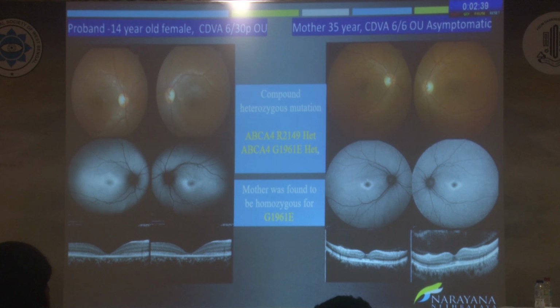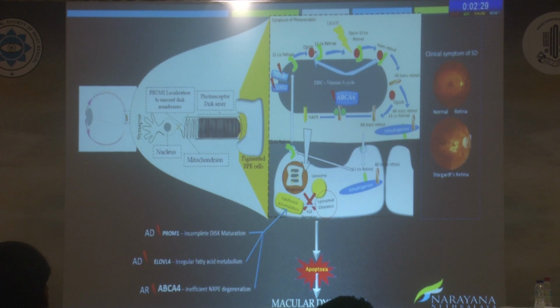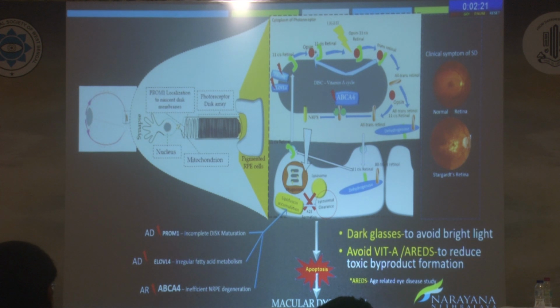This is a typical example of same disease, same gene, same family, but depending on the mutation and inheritance pattern, symptoms and the progression could be different, which is common in Indian scenarios. So most of the time there will be metabolic overload in macular dystrophies because of the lack of a particular enzyme, because of the gene defect. If we can give dark glasses and avoid giving vitamin A or AREDS supplementation, to an extent we can prevent the progression by eliminating the toxic byproducts.